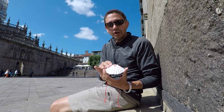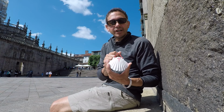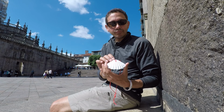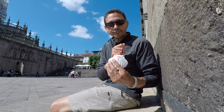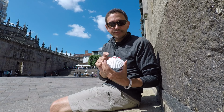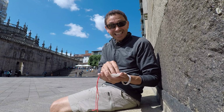So there are a number of different legends attached to the scallop shell. Those are two of the more interesting ones that I found. But this was also used for practical purposes. So pilgrims in medieval times and over the centuries would attach this to their hat or to their belongings, and it symbolized that they were on the pilgrimage, and also they would use it to drink out of and to eat out of, believe it or not.